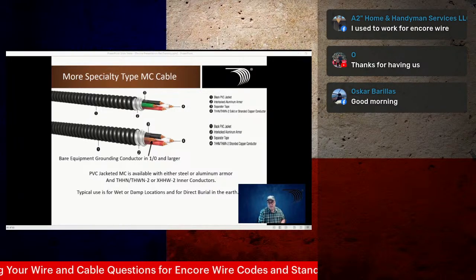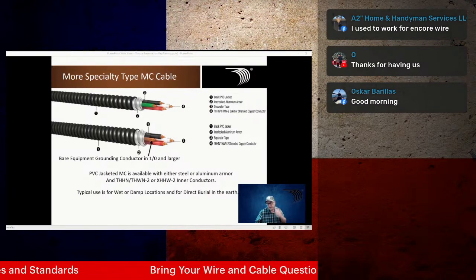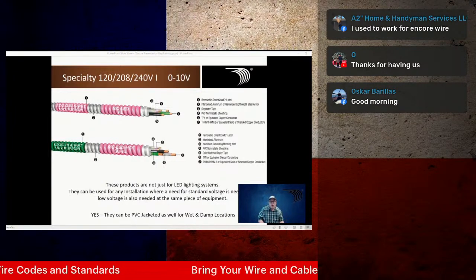And the inners could be THHN, THWN-2, or XHHW-2. Okay, inners as well, so that's available. We also make specialty cables, like you probably heard it. This is called MC LED.